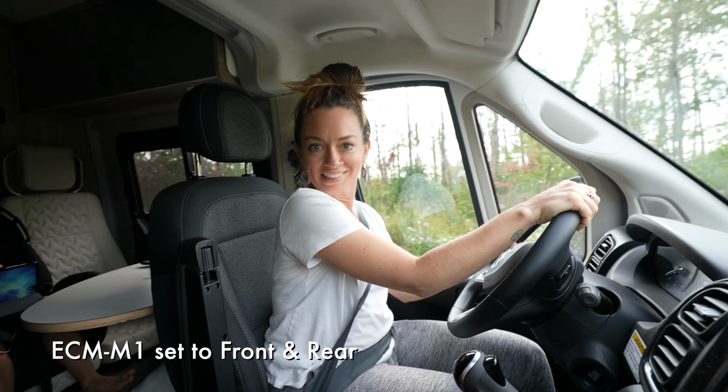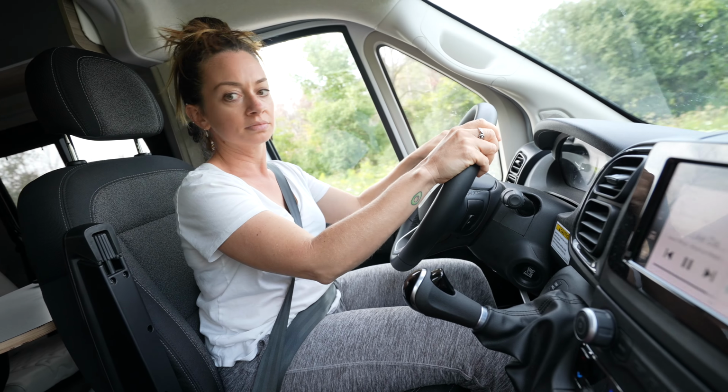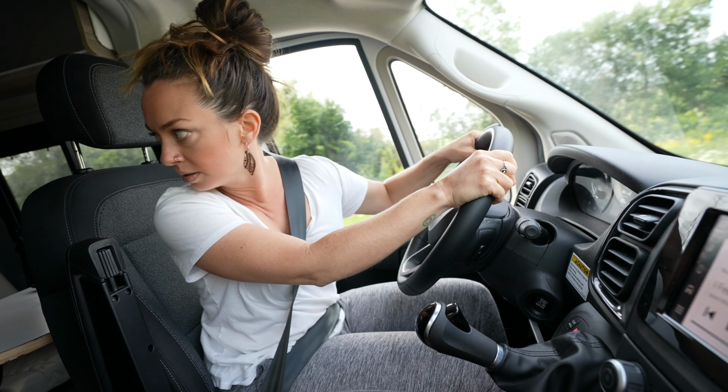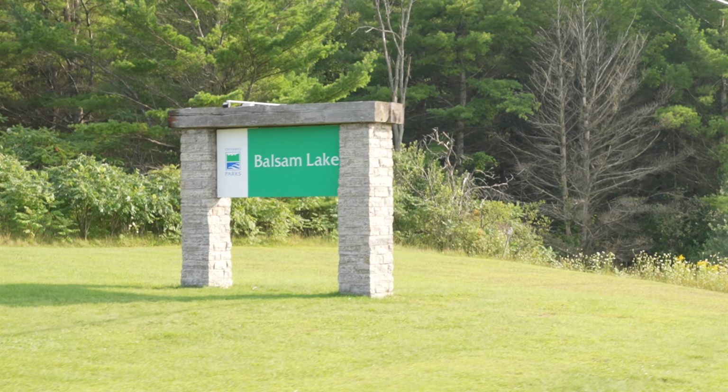All right, Kristen's driving. First time driving the van. I think that was my bottle, wasn't it? Everyone's okay? Yeah. Good job. Thanks. You know, it feels smooth. Yeah, it's nice, and you're not towing anything. Yeah. Well, that's why I feel more confident.